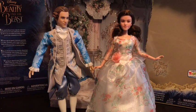But if you're someone that is a little bit more adventurous and you also like to do a little bit more with your dolls, I would recommend to take these and then also switch the bodies out, so that way you can actually do a little bit more with them, because they don't offer much as far as articulation.